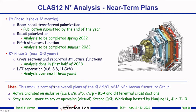I'm not sure it's been mentioned yet in this workshop, unless I missed it. But we have this strong QCD workshop that's hosted by Craig at Nanjing virtually, June 7th to 10. And there'll be a lot more discussion on these ongoing measurements from different aspects of the NSTAR program.